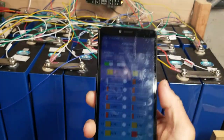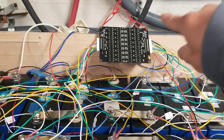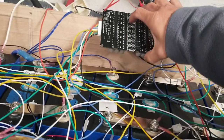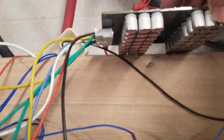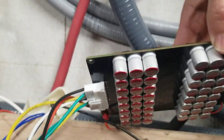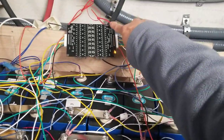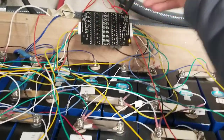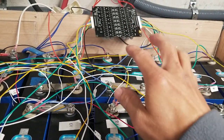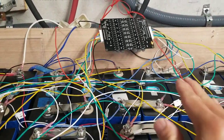Then I hook up the balancer right there. This one is a 16S balancer I bought on AliExpress, and it worked well. The other side looks like this, right? Pretty much basic. I would need to bring this one over here and flip it up for you guys to see. But anyway, you guys pretty much get a picture. Just type in active balance on AliExpress, and it will come out what it looks like.